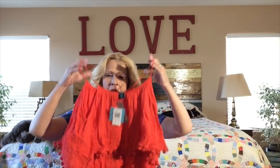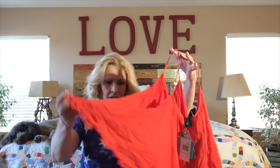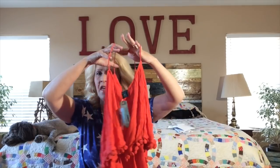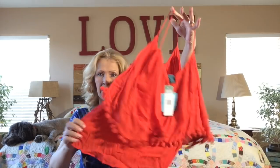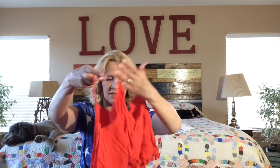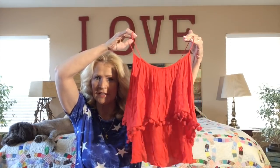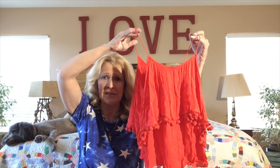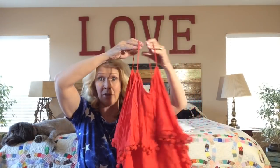Yeah, we have our pom-poms. I do have a red pom-pom top that is almost the same color that I got from my Trunk Club. So this is, no, it's not a cold shoulder. What I was just talking about, that ruffle or that panel that hangs down, this is going to be pretty short. I can tell that already. I'm showing you the back, but it looks pretty similar all the way around, and it looks to be pretty short, and it's adorable. It looks very similar to the top I received in Trunk Club. The only difference is with my Trunk Club top I can actually wear a regular bra with it.